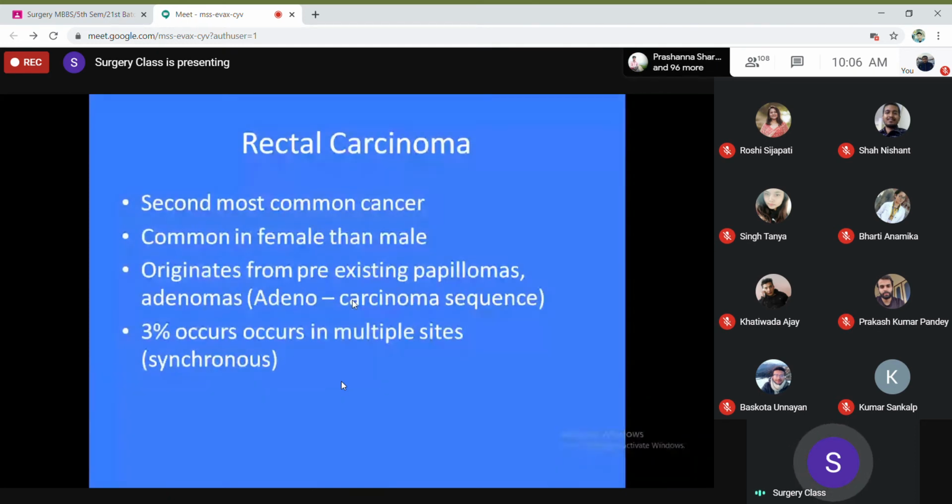I come to rectal carcinoma, the second most common cancer, more common in existing papillomas. As I told you, even in colon carcinoma, the adenoma-carcinoma sequence has a role on these existing papillomas, adenomas, or adenomatous polyposis, hereditary polyposis, whatever it is. Very common that they have an affinity for papilloma. So it occurs in multiple sites, at the same time, and they might develop at different times. It's metachronous in the rest of the cases. So when you see one lesion, you must go and find if there are other lesions further ahead or not. That's very important.